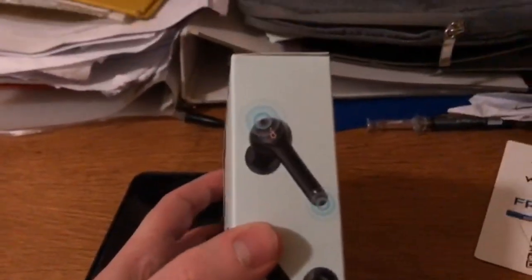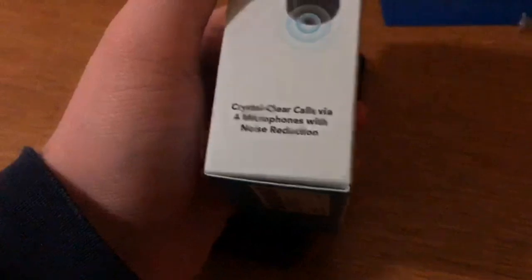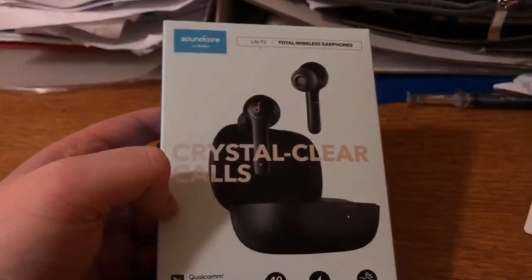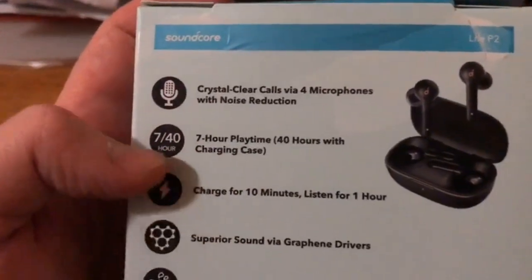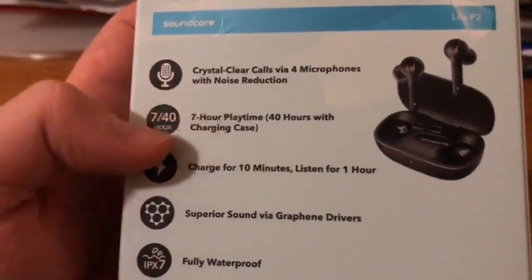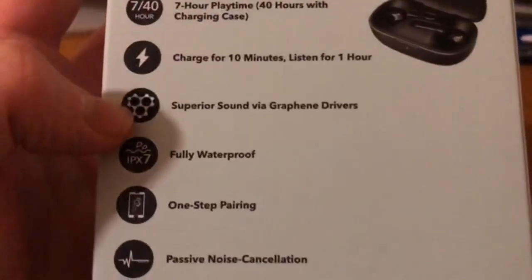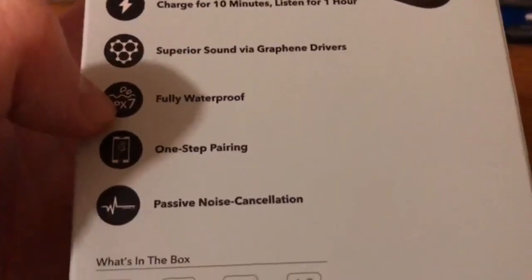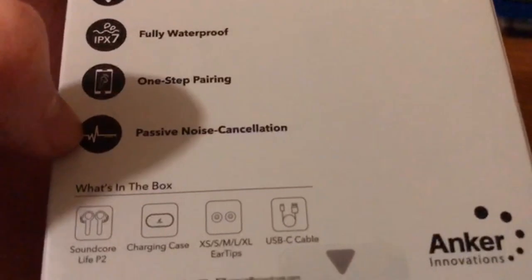On this side you just got pictures of the mics, I think, and again crystal clear calls, as you can see, they are quite adamant on the call quality of these earphones. And then a long list of stuff. Crystal clear calls again at the top, 7-hour playtime, and then 40 with the case, which is amazing. Charge 10 minutes for an hour. Superior sound via graphene drivers, so you should be quite good on sound quality. Waterproof, one-step pairing, and passive noise cancellation.